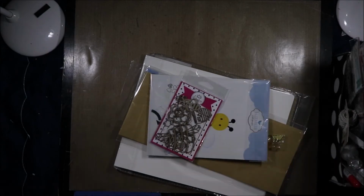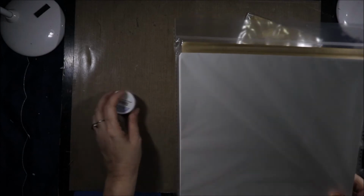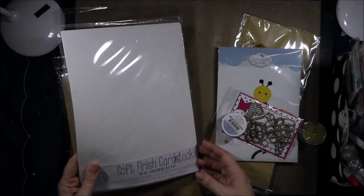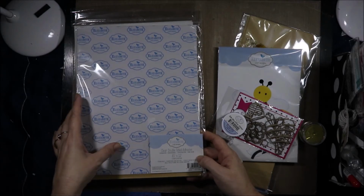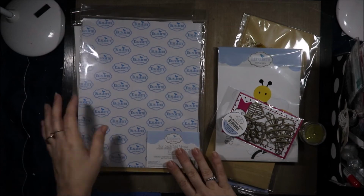I can see me making lots of quick, easy cards with that. And then finally, our February kit was Elizabeth Crafts. We absolutely had to have a mailer for this because Elizabeth Crafts wanted to send out this soft finish cardstock, a whole pack, and also a whole pack of the double-sided adhesive, 8.5 by 11 sheets. There's 5 sheets in the pack.